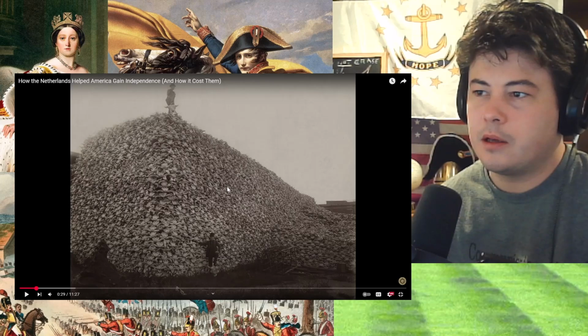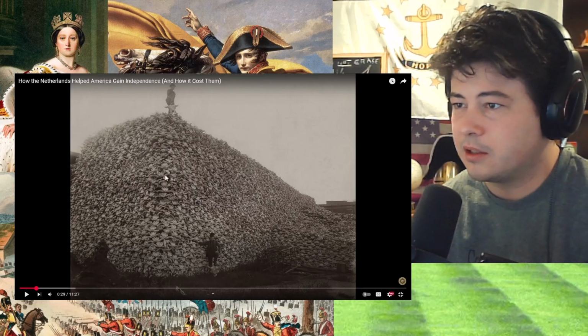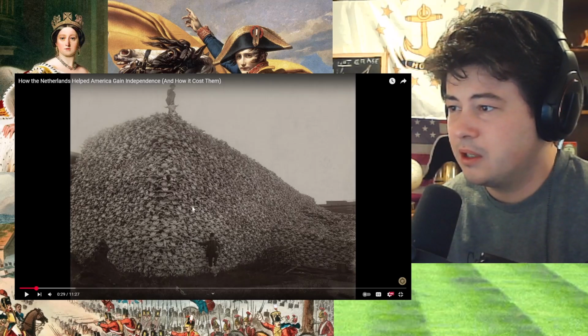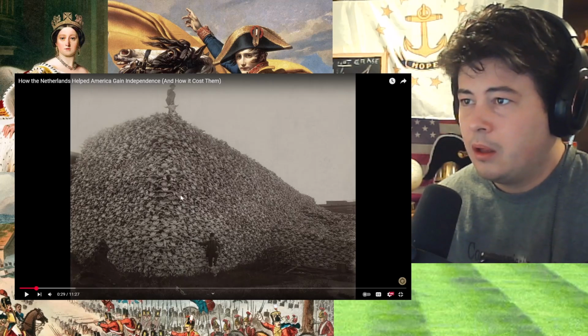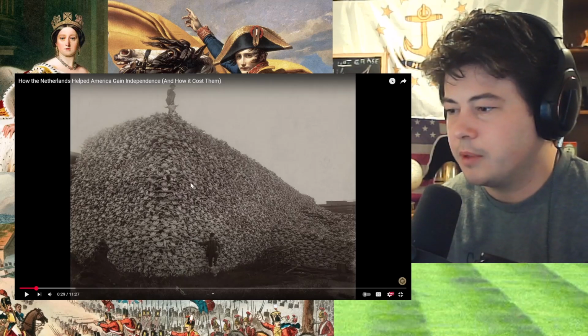Yeah, Jesus Christ. It took me a second to realize what these were. Right, those are all bison skulls. Just skulls, not even the whole carcass. What was I going to say? That was a jarring image.